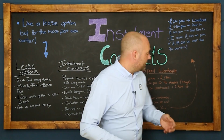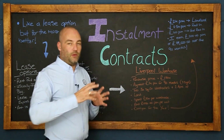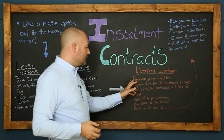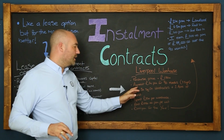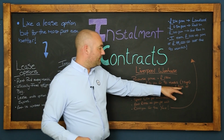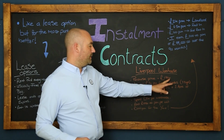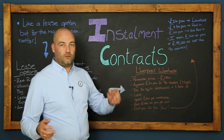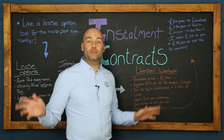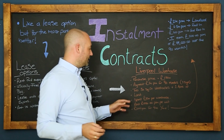That brings me nicely to my real life example. I own a couple of warehouses, in fact, in Liverpool, and they have some land with them. The purchase price was £180,000. I agreed with the vendor, the seller, £2,000 per calendar month for 90 months, which is 7.5 years. So £180,000 at £2,000 a month equals 90 months, and you've paid £180,000. From day one, shaking hands, to 7.5 years later, I own the property outright, and I owe no debt on it, unencumbered. I have no mortgage.